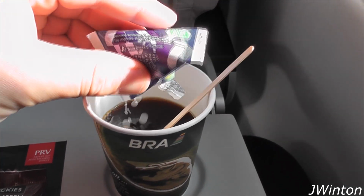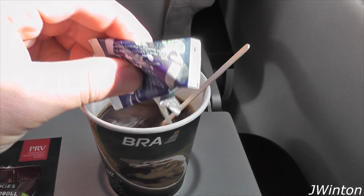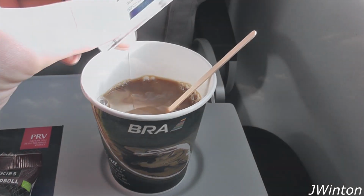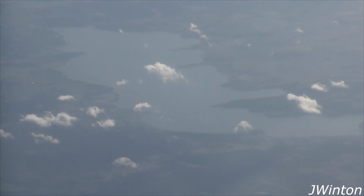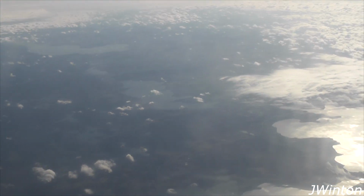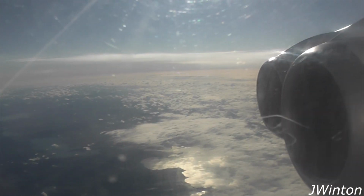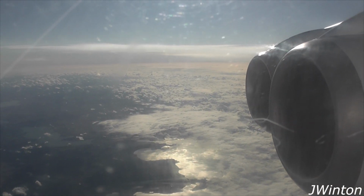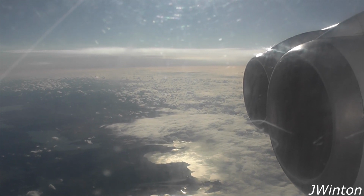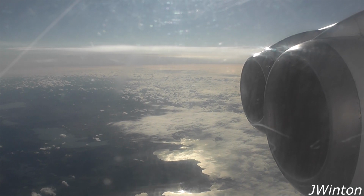As we continued our climb up to our cruising altitude, it was time to enjoy a nice cup of tea at 28,000 feet, overlooking the beautiful scenery in Sweden. As we continued heading east, the clouds slowly disappeared, and in the gaps you could see the stunning scenery beneath us. It was an absolutely wonderful thing to be able to see that morning.